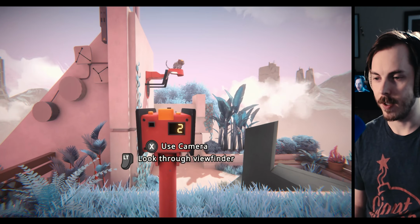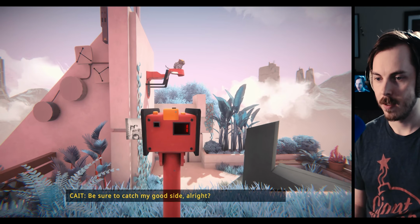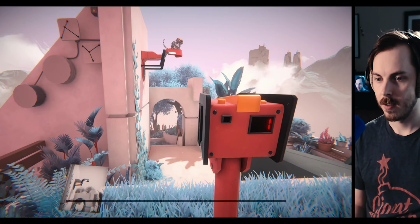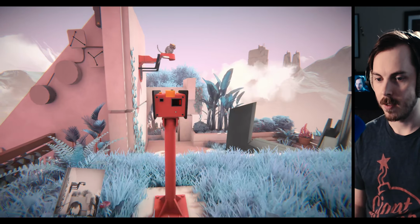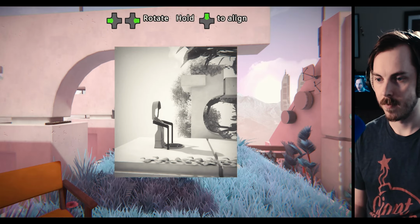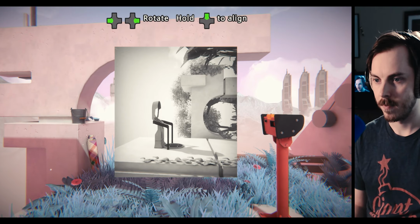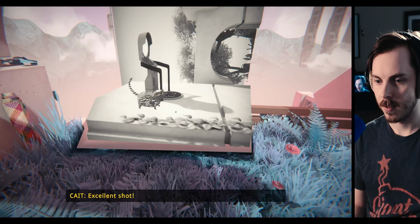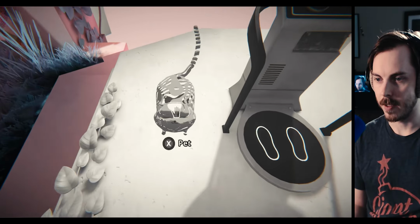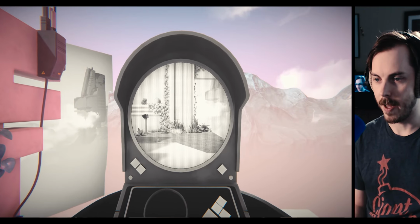Hey, what happens if I take a photo of Kate? Be sure to catch my good side, all right? I tried. You're not in the photo. Excellent shot. Thanks. Good cat.